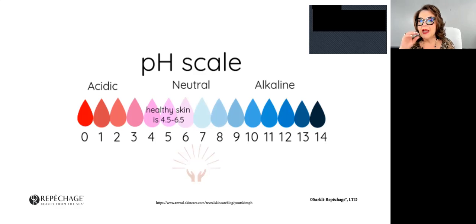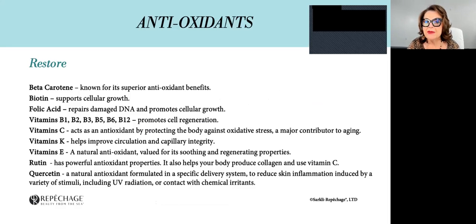3.5 with a higher percentage of acid at 30. This way you perform a perfect chemical exfoliation without damaging the skin. And then we have to focus on actually restoring. So how do you restore?